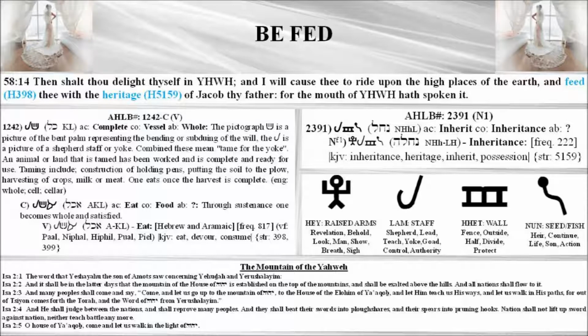Turning to Isaiah chapter 2, verses 1 through 5. The word that Yeshayahu, the son of Amoz, saw concerning Yehuda and Jerusalem. And it shall be in the latter days that the mountain of the house of Yahweh is established on the top of the mountains, and shall be exalted above the hills, and all nations shall flow to it. There'll be a firm control of some key terrain.